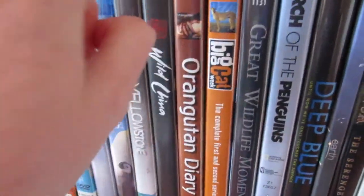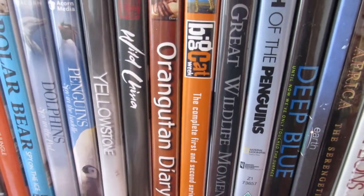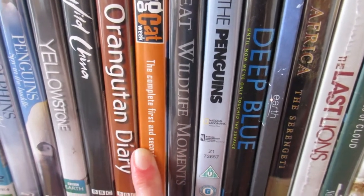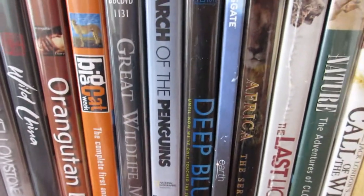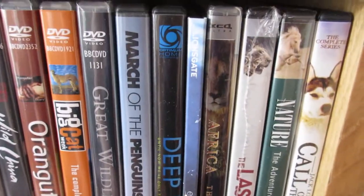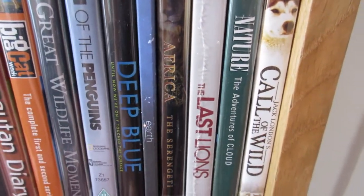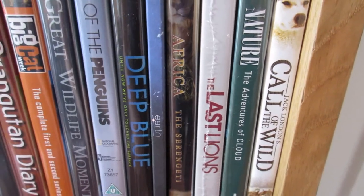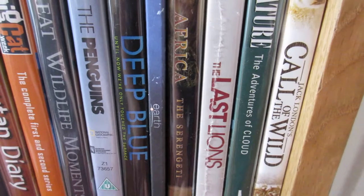Then we've got Yellowstone. I'll just read them off. Wild China, The Orangutan Diary, Big Cat Diaries, the complete series, series 1 and series 2. Great Wildlife Moments. This is a documentary film, March of the Penguins. Another documentary film, Deep Blue. This is Earth, which is the same as the Disney Nature film Earth, but released in a different format.